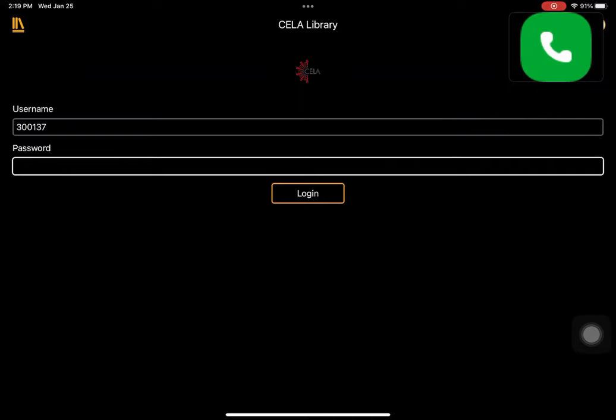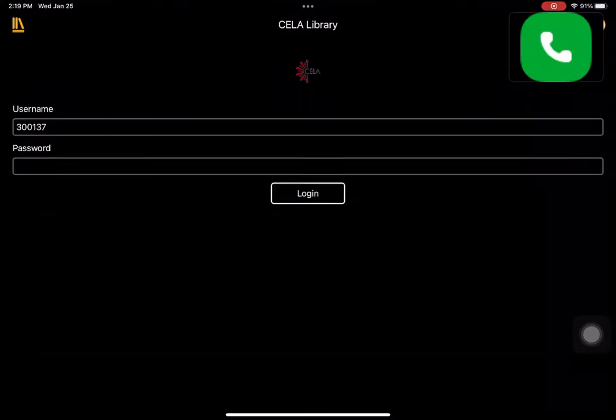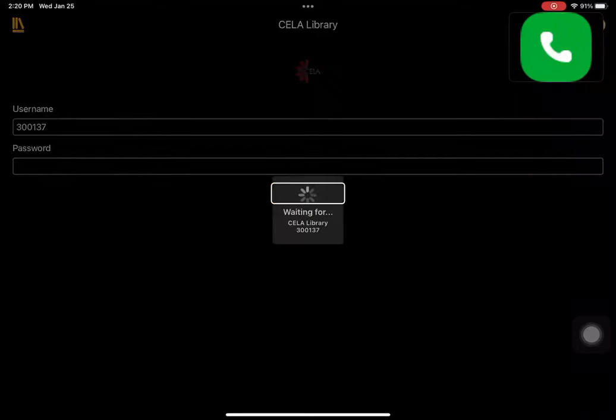And now the next thing to do is keep swiping to the right. So it's always a right swipe to move around in the screen. And what I'm going to be looking for now is the login button to complete the login procedure. Button. There it is. So it's a button. We double tap.